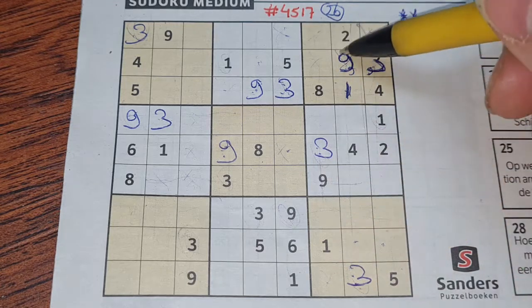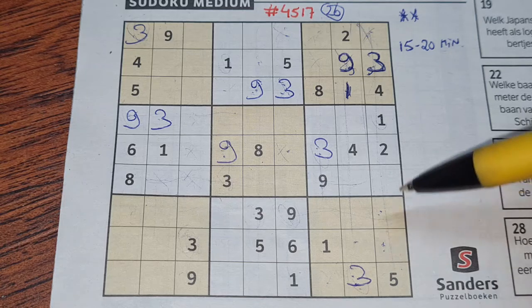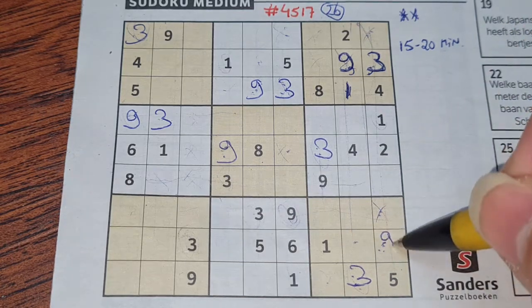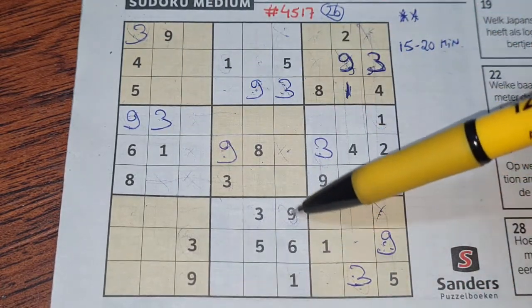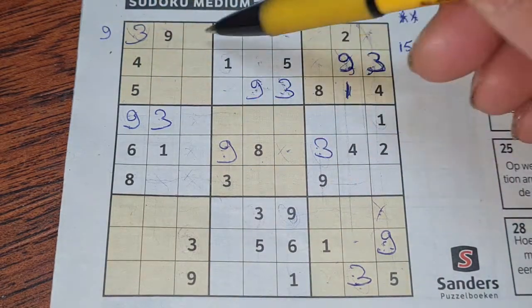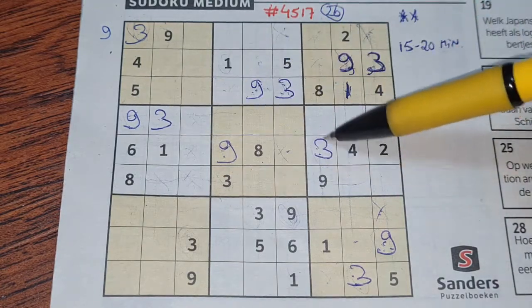9 in this column, 9 in the column next. So last column, the only 2 places left for the 9 should be here or there. We see there 9, no 9 there. 9 should be there. And all the 9s are used. I can see digit number 1, number 9. Alright. And all the 3s are used.